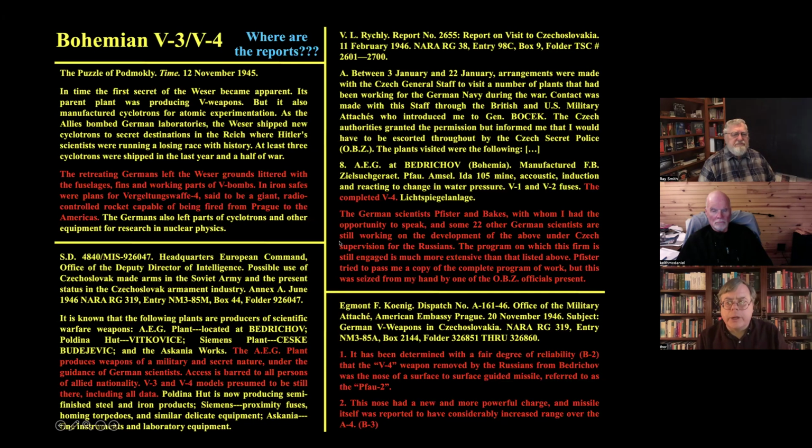Now, those were rockets under Werner von Braun's supervision during the war. There's evidence for a possibly completely different set of rockets. These were being developed and built in German-occupied Czech territory in Bohemia. And these were called the V3 or V4, but they were not necessarily the same thing as what von Braun and people had in mind for a V3 or V4. So we'll call them the Bohemian versions.